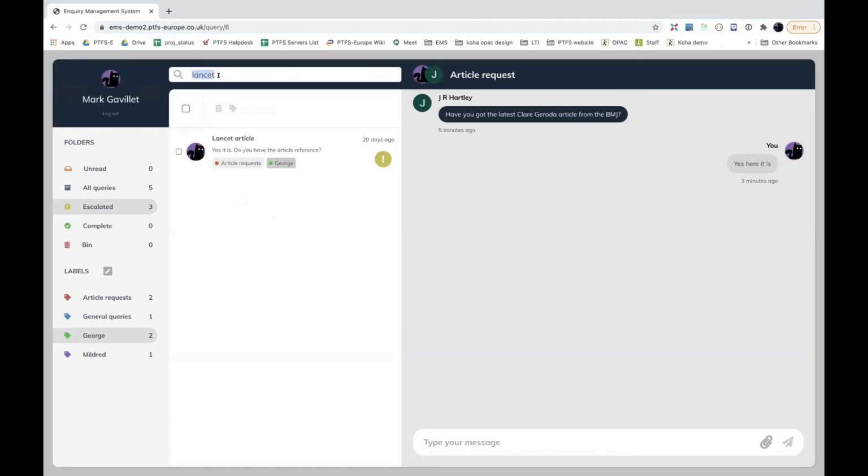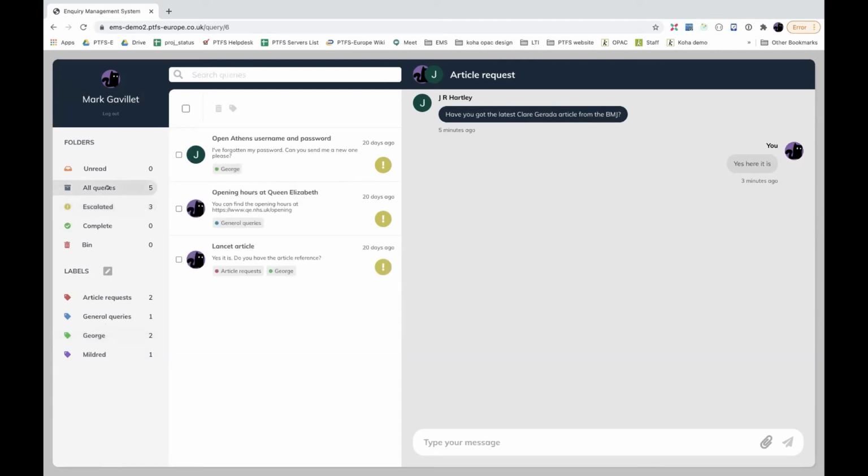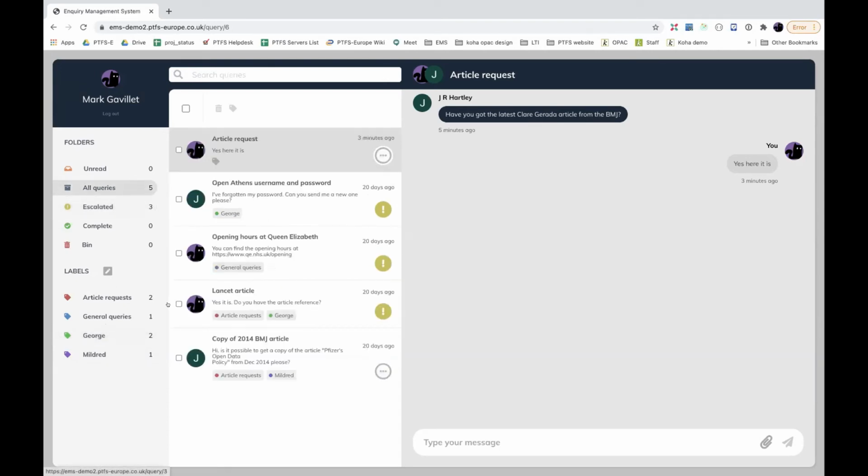So if I just remove those, and we go back to our standard view and go into all queries, what we might get, for instance, is George might be leaving. He might be going on to pastures new, and he's been replaced by someone called Steve. So what we could do in that instance is add a new label for Steve, and we'll mark him as yellow. Any of these others are editable as well, but once you do that, we've got Steve there.